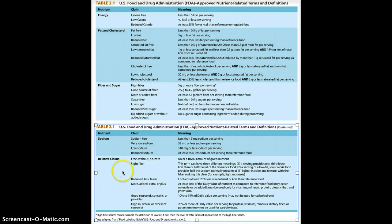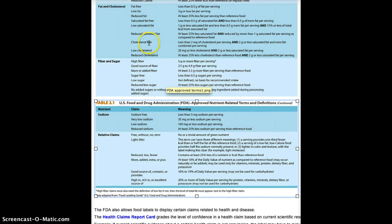Okay, so those are FDA approved nutrient-related terms and definitions, meaning the terms that you'll see on a package.